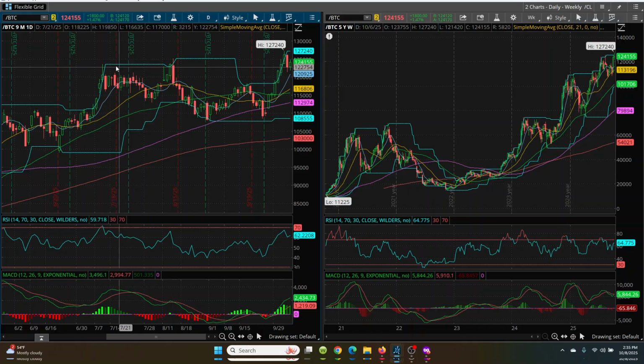That was your breakout. See, we had a double top, and then this was your breakout above the top of that candle. So we get above that, then we're going to be looking for that 127.240. Crack that, 130, 135 level.